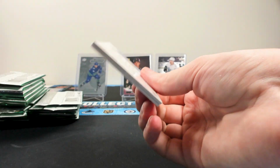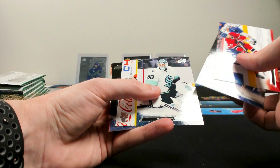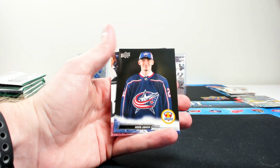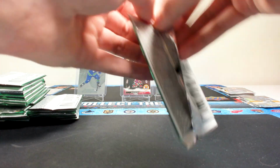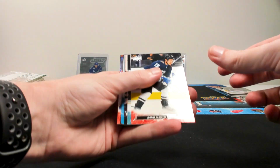I'll be interested to see how often exclusives fall, because if they fall that frequently, then that means this product's probably pretty short print. David Jiricek on the first round drafts. Those cards, I wish they did something a little bit different design-wise for them outside of just updating the base card design. But, yeah.